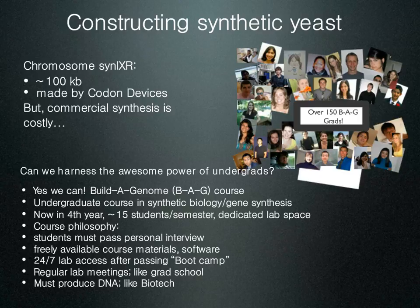Last year, we successfully translated this class to China. We set up a sister class at Tianjin University to teach undergrad students how to synthesize chromosomes.